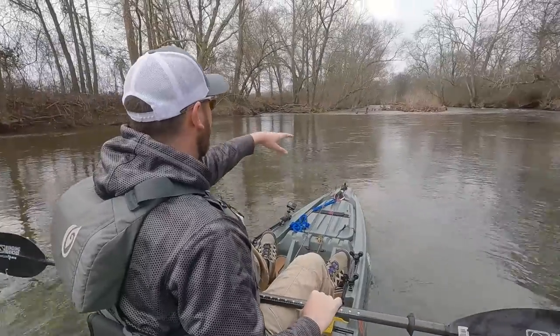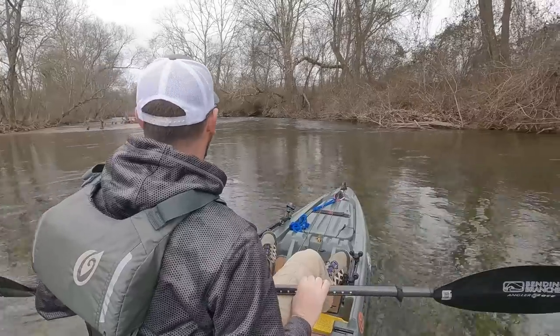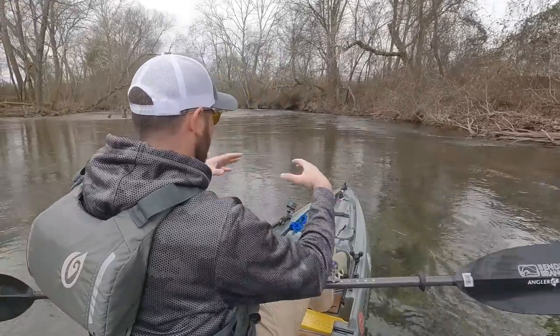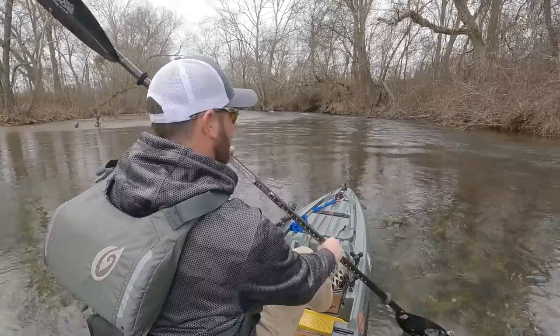With the water being up, I normally would walk these, but the water's high. I think we can flow through and we just gotta be careful because some of these currents are pretty swift. But I don't have any rods up. Everything's down, like hunkered in because there's trees and branches. So these kind of little streams, you gotta do that. So let's see if we can scoot through here.